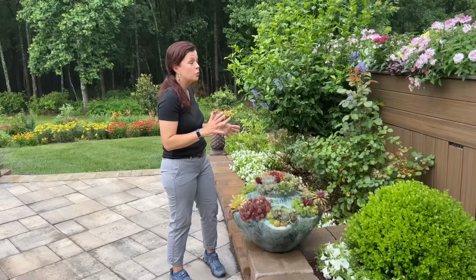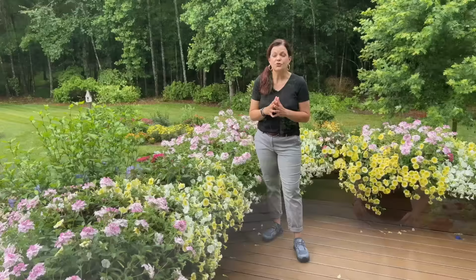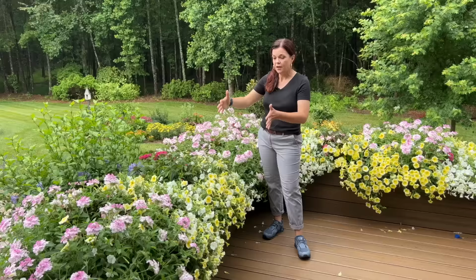Now, we're gonna pop up here on the deck because I cannot wait to show you how the deck boxes have filled in. You saw me plant these deck boxes. Got this idea from friends of ours that have basically their raised boxes built sitting on top of the deck. Filled completely with potting soil, and I love planting these with beautiful color.